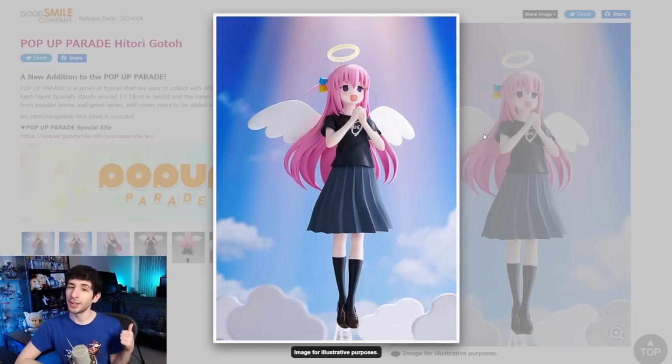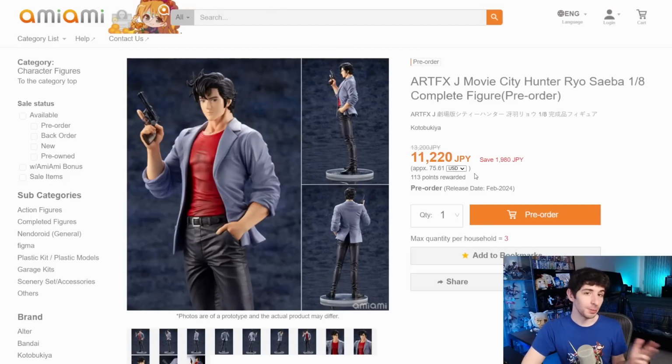Let's jump over to AmiAmi now. Alright, so let's start off with a couple of quick ones. Kotobukiya announced like 6 or 7 re-releases this month, so if you missed out on any of these, now's your best opportunity to pick them up. Starting us off is City Hunter's Ryo Saiba. This one's going to cost you 11,000 yen, which is pretty damn affordable. No idea how expensive this guy used to be, but City Hunter is considered a bit of a classic. It's been around for a very long time, so I would not be surprised if it was pretty expensive at one point.